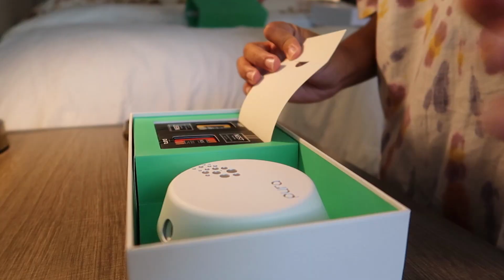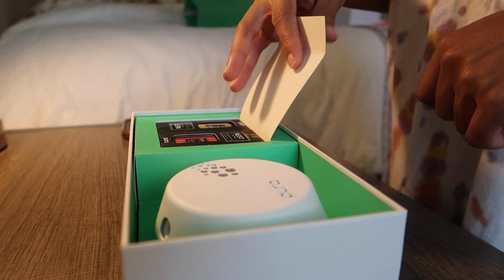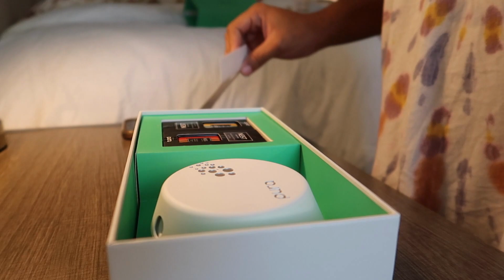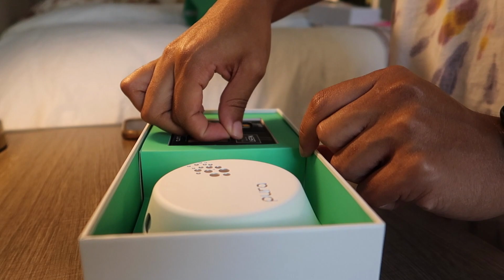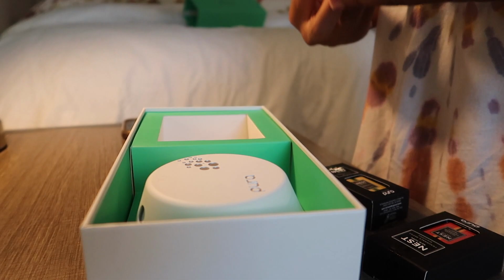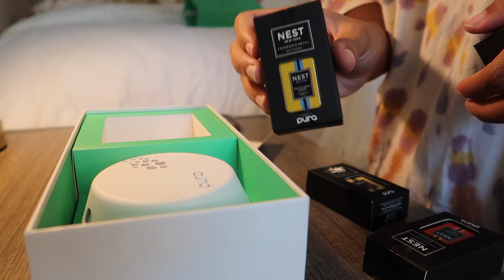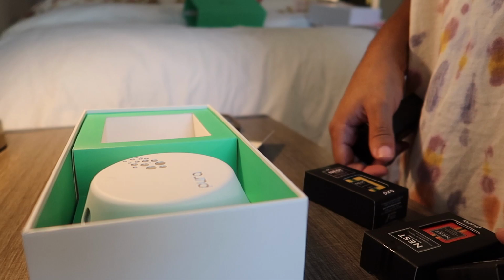Okay, so I'm opening up the packaging, and I got two of their fragrances, and they are doing a collaboration with Nest right now, Nest New York. And I got the Sicilian Tangerine and Grapefruit fragrance refills, and I've already smelled these in person, and they smell so great. These are two of my favorite scents right now, so I'm super excited. Oh, it looks like they also included two more of these scents, which is also very exciting. As well as the Sicilian Tangerine and Grapefruit, I also got the Amalfi Lemon and Mint, and also the Ocean Mist and Sea Salt. All of Nest fragrances are great, so I'm super excited about these.